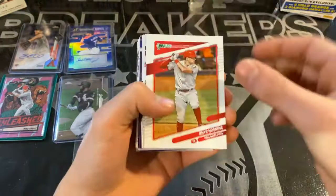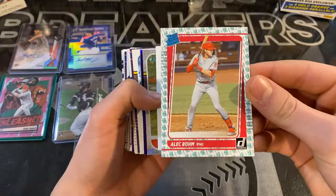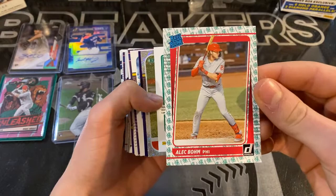Rhys Hoskins for the Philadelphia Phillies, followed by Wade Boggs. We got Nick Castellanos and a backwards. Oh, nice. Alec Bohm, Liberty Parallel for the Philadelphia Phillies. Liberty Bell for the Phillies with a Liberty Bell card. That is awesome. Rated rookie, Liberty Parallel, Alec Bohm for the Phillies.